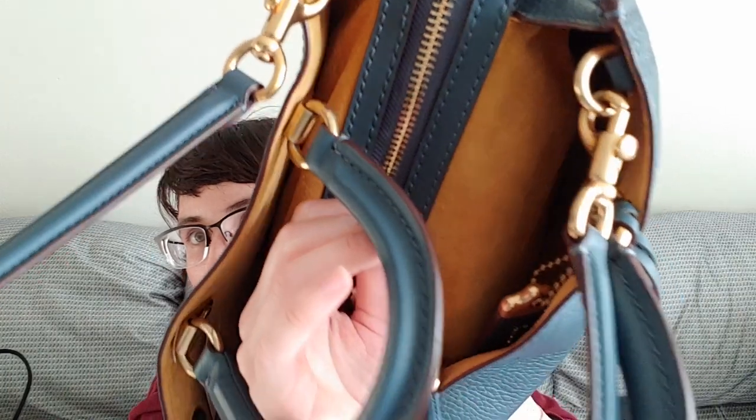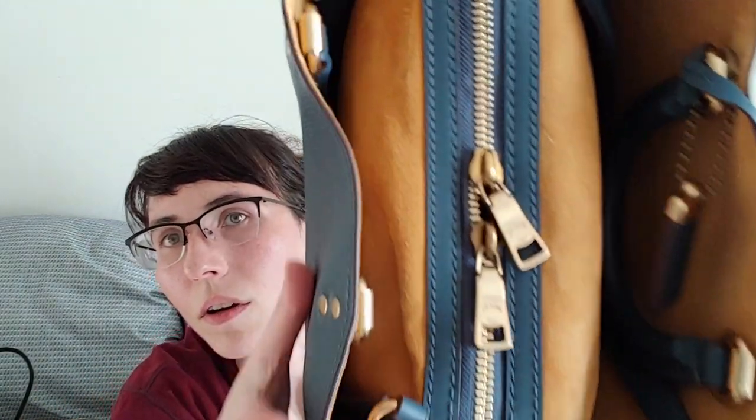Probably not, but okay. You know what? Let's try this one more time. Tuck the handles and straps into the bag so we don't have everything dangling all over the place. All right, here we go. Okay, yeah, so you see those scratches on the metal here? They're there, and they're pretty large, so they're noticeable. I don't mind them, but it is something to be aware of.